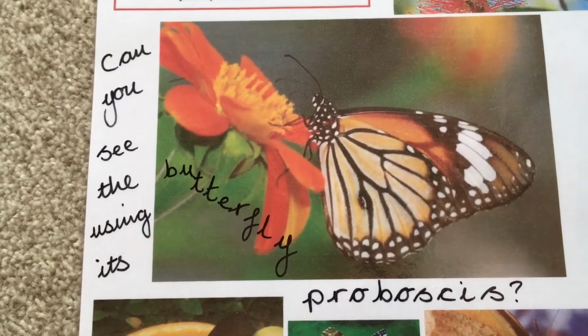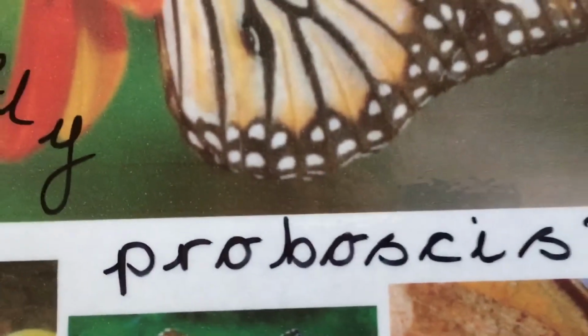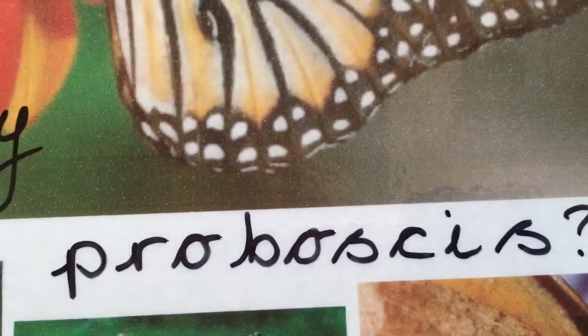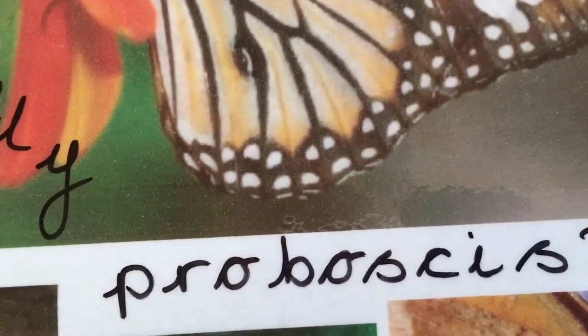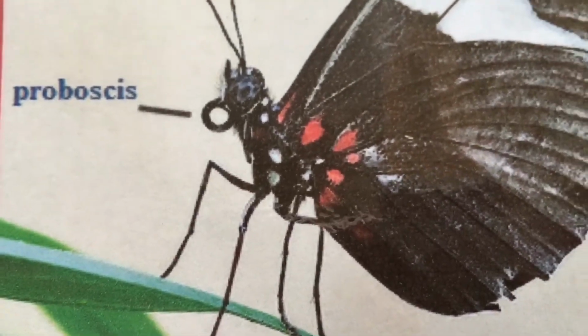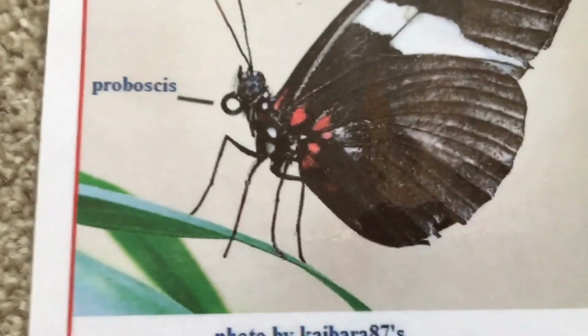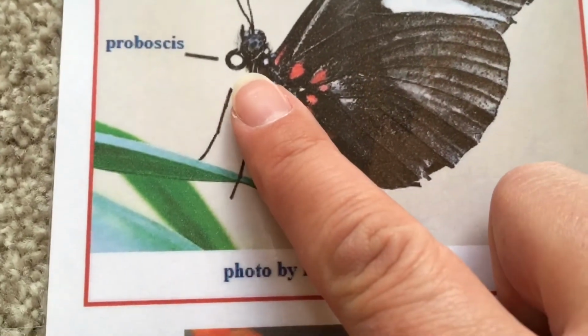Now, one last thing before I go is I wondered if you've ever seen a butterfly eating. They do it with what's called, look at this big word, a proboscis. Isn't that a good name? A proboscis. And a proboscis, look, I can show you up here, is, you see that curled up thing at the end of his, looks a bit like at the end of his nose. Let me show you there.